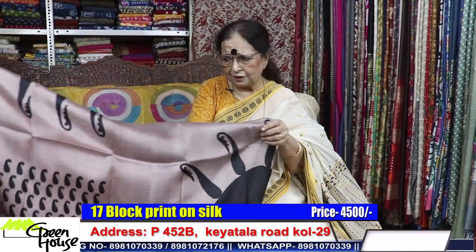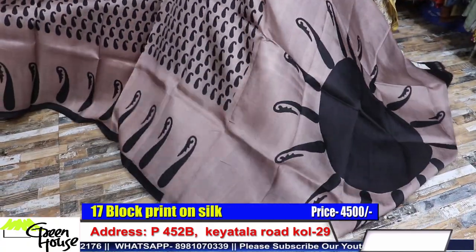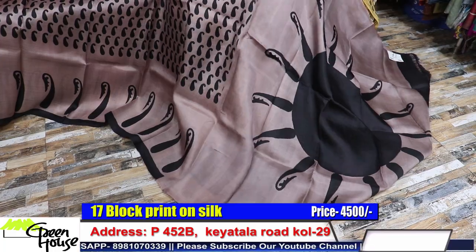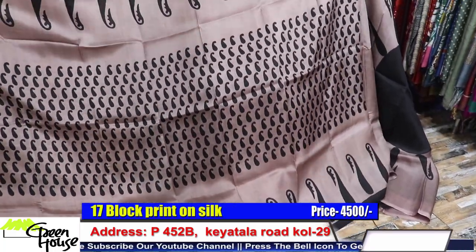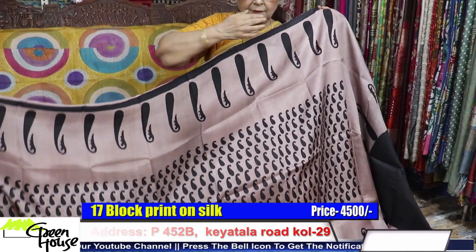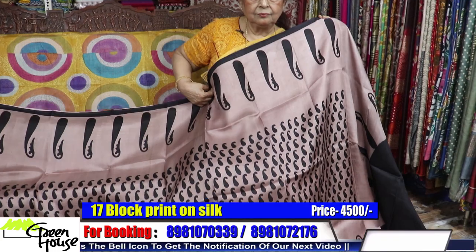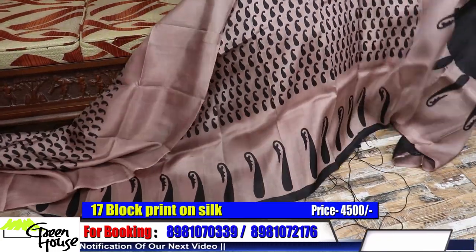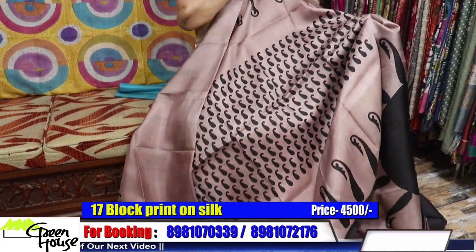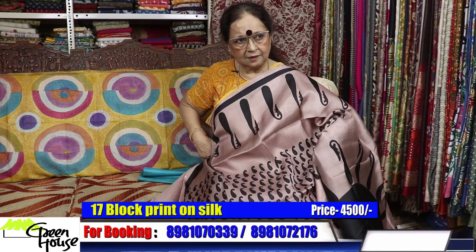Greenhouse e chole ashon. I would be able to show you lot of other silks also. Prochur silks ache. Ei dekhun. Look at this. This is the color I won't be able to describe properly. This is that mushroom. This is the one. This is also very stylish. Vishon stylish character.